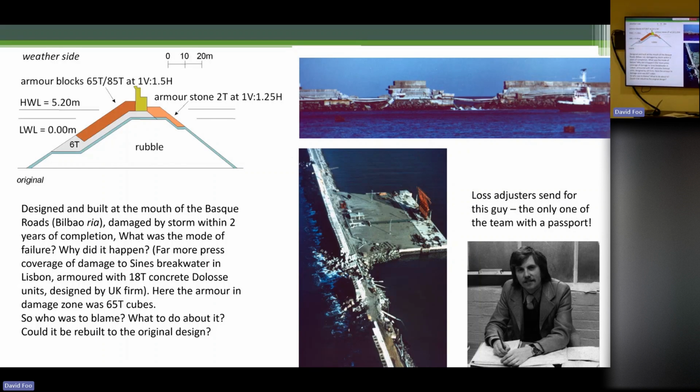And the answer is nothing to do with slope stability, slip circles, non-circular surfaces. It's a material with a high friction angle. The real problem is that the armour in the critical section is 65-ton cubes. How big is a 65-ton cube? Well, sort of like this. And so, although it doesn't have a spectacularly high porosity, the pore size is huge.